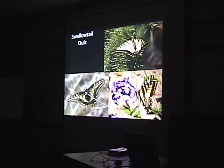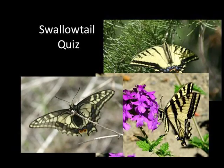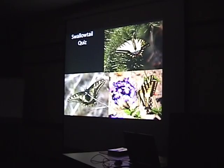So, swallowtail quiz. Top one. It's a very poor picture because it was taken 30 feet up in a tree. But who is it? 2.5 tails. Call it out. What's your guess? Two tails? Why two tail? I'm not quite sure I can see two tails on it. It's a bit far away. It's very yellow, very thin stripes. Good job. So that is our two tail.